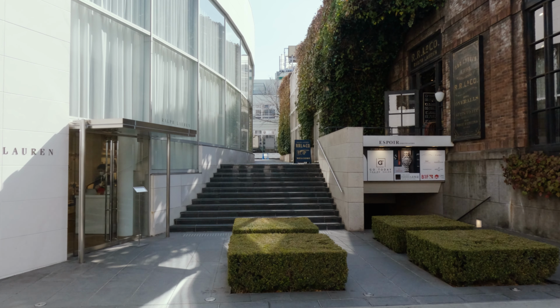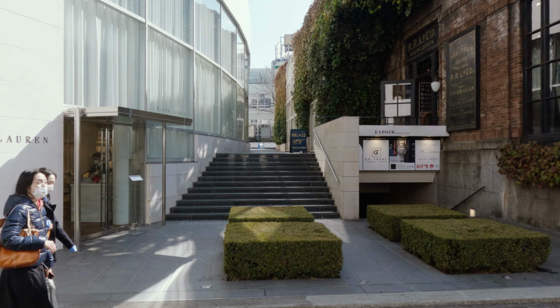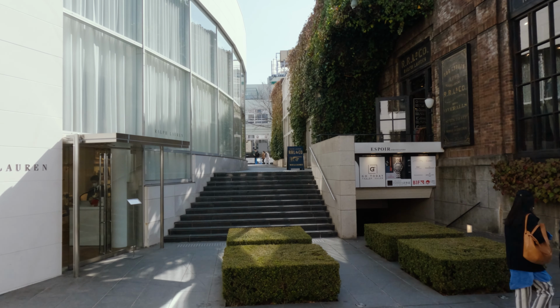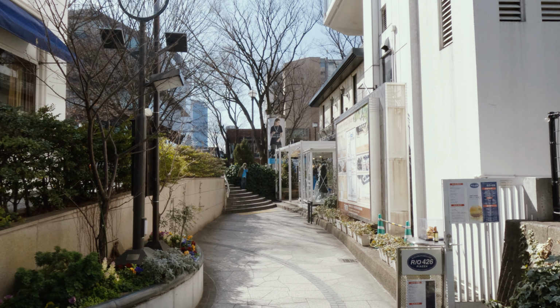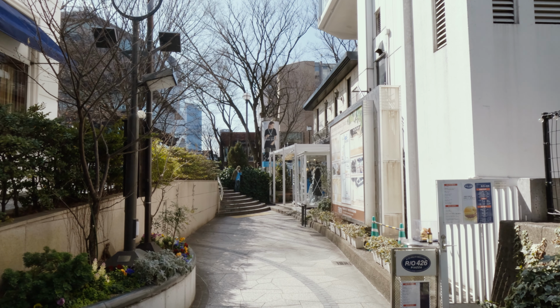Could be an interesting telephoto shot. We'll see. I think this is going to be one of those sit and wait moments. Well, I didn't have to wait too long. Let's face it, not the most exciting people walking by, but hey, it's Monday.